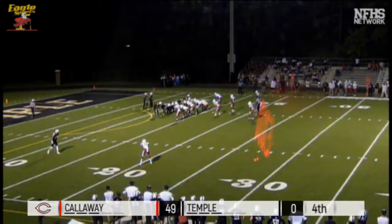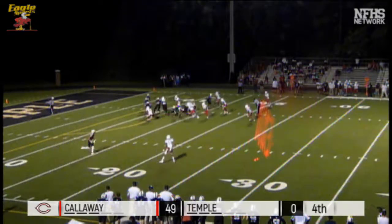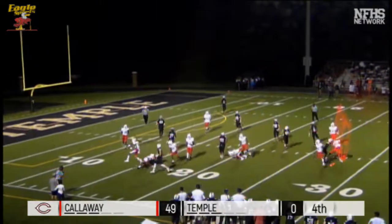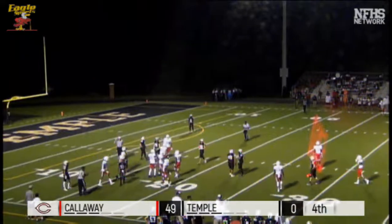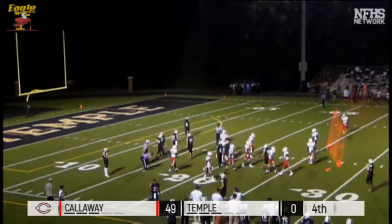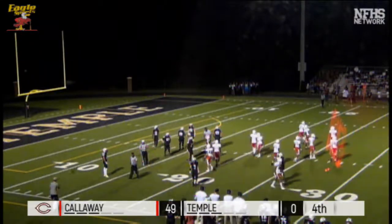Scooter Tanner in the shotgun, Ivy next to him. Shotgun snap, he's going to give it to Ivy off right end. He's got a big hole, and we come up and just demolish him. He lost his helmet, too. Didn't grab him by the face mask, but it looks like he did tackle him up around the shoulder pad. He's going to get up to about the 16-yard line of Temple.